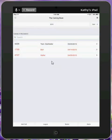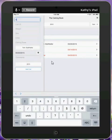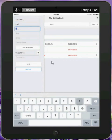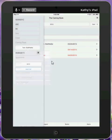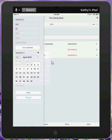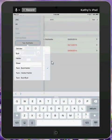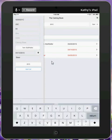So we'll go back and we'll add in 423X's other calf. 423X had 25C. The birth weight on that bull calf was 94 pounds, and it's a twin bull heifer situation. On April 14th. And all right. And that is, oops, I'm just going to correct this up top here.